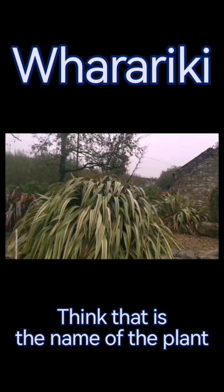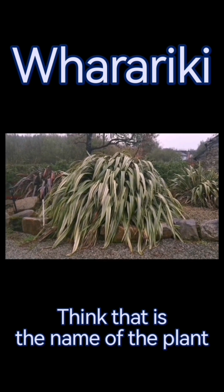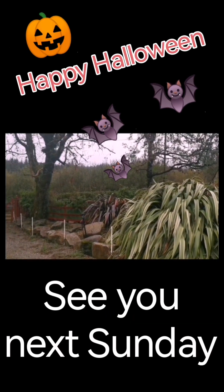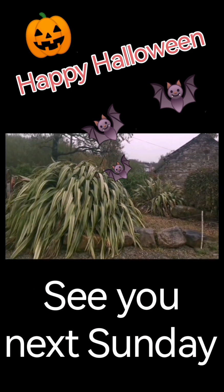So that's the plant. I'll put the name up on the screen for you because I can't remember exactly what it's called. And there's a red one there as well, and I've got another one there.